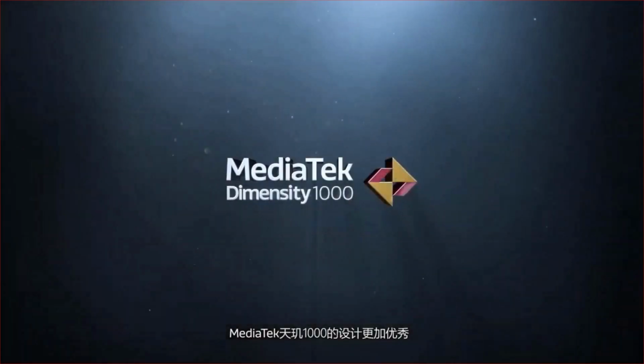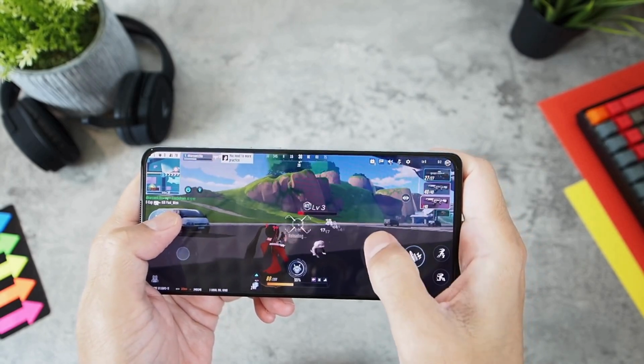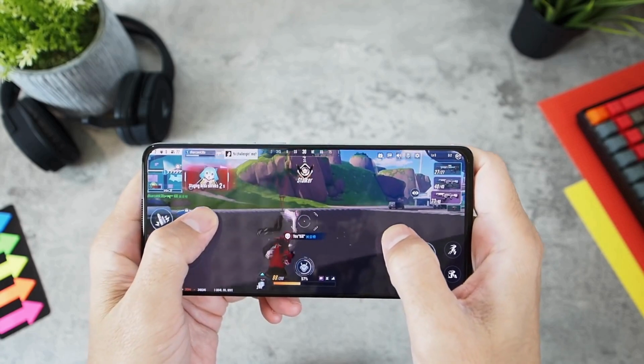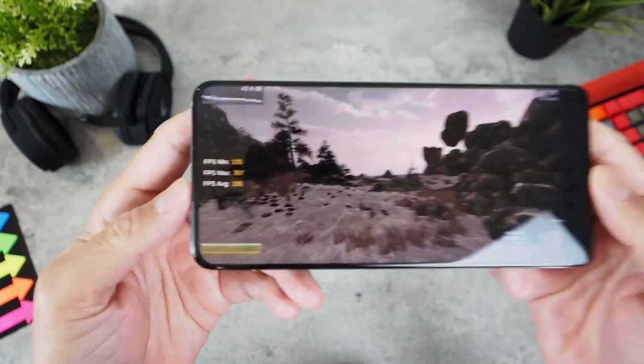The K30 Ultra is powered by MediaTek's flagship processor, the Dimensity 1000 Plus chipset. This is a very powerful chipset. You will not find any lag or stutter during day-to-day use, and gameplay experience is amazing. It supports 5G with carrier aggregation and MediaTek proprietary 5G Ultra PowerSave power-saving technology.